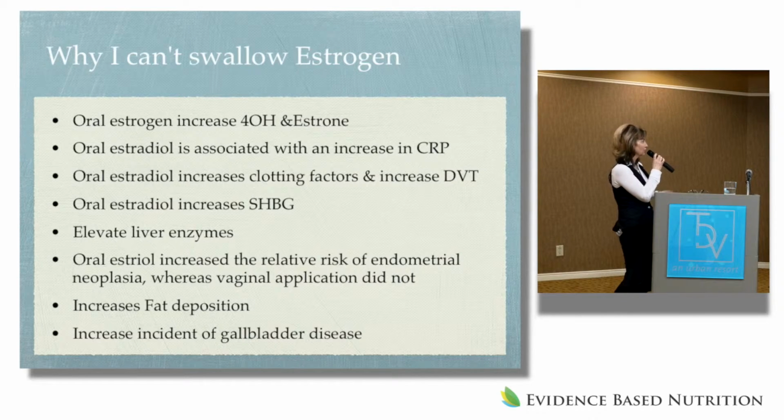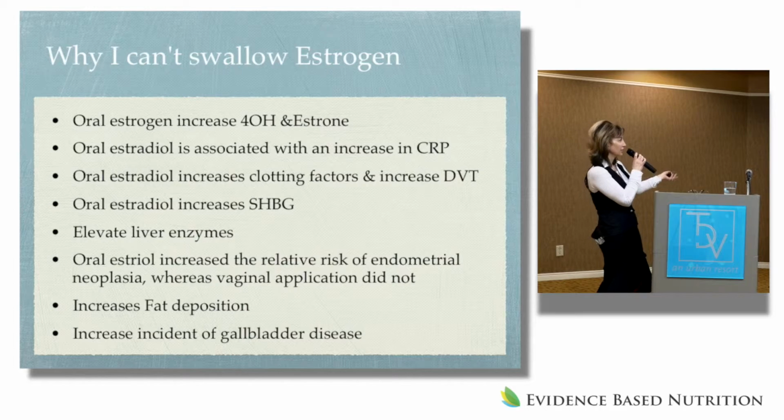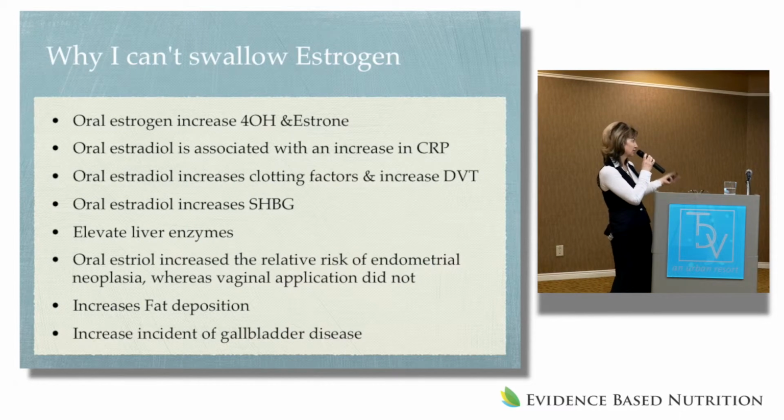Again, this is why I can't swallow estrogen: it makes more estrone, increases CRP, increases clotting factors, increases SHBG, and can increase liver enzymes. In Europe, they use oral estriol, and the doses are anywhere between 2 milligrams and 8 milligrams. Estriol is really good for the lining of the vagina, and it doesn't seem to stimulate the lining of the uterus or the breasts the same way. But again, it's a very weak estrogen, and it can compete with and block the estradiol. Also, oral estrogen can increase fat deposition and the incidence of gallstones.